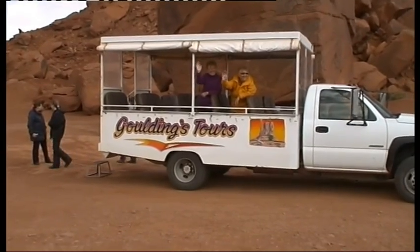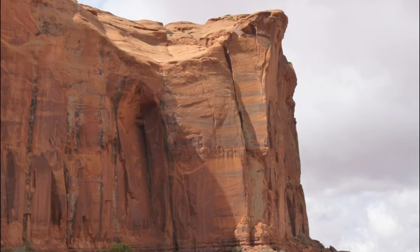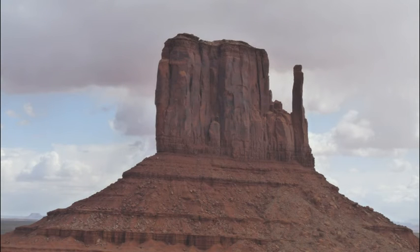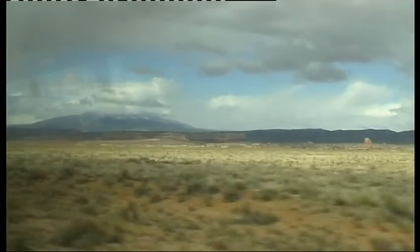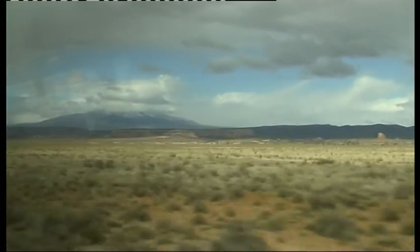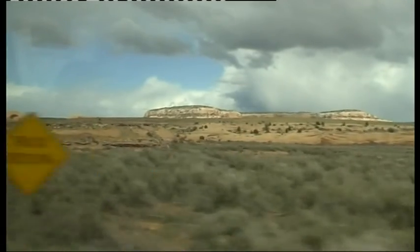By now we'd rolled the sides up as we parked alongside the amazing balanced rock. We came to regret rolling the sides up as we left the valley covered in fine red sand. Moving on from Monument Valley, we drove across the desert, through the aptly named Mexican Hat, and on past Church Rock.